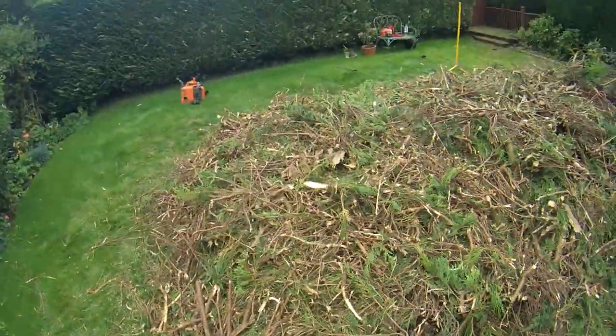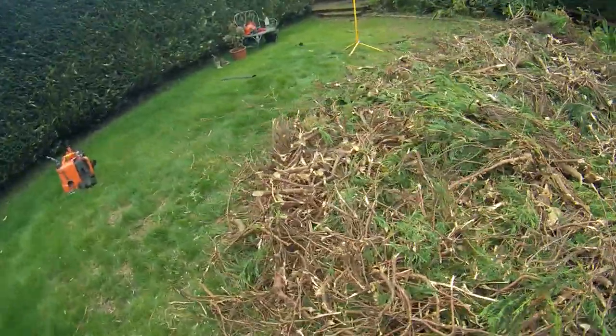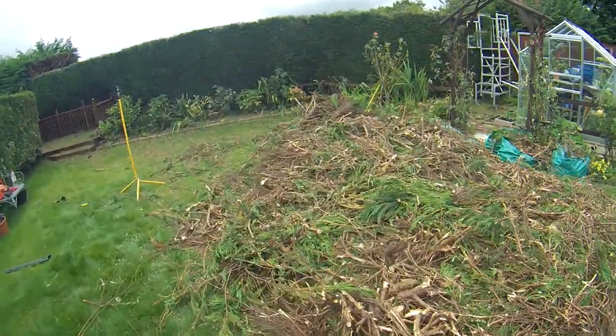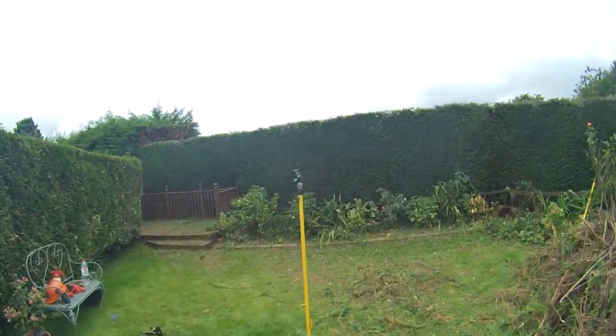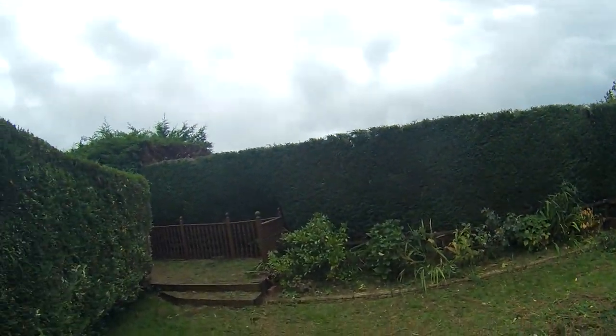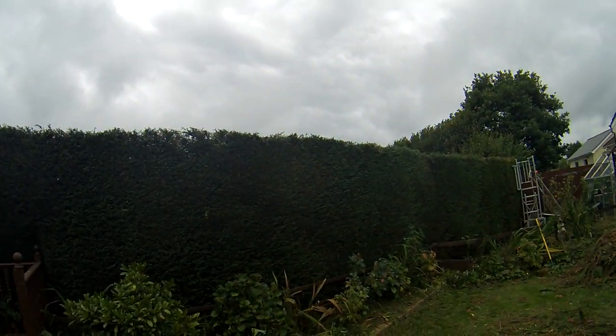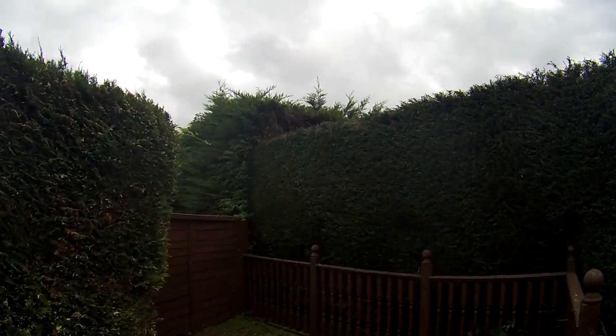Yeah, so we've just been mulching, eh? Get it a lot smaller to get more in the bags. Like I said, I'll get a chipper in the future. Well, that's alright. Come back tidy and more manageable. You've got to see them after now.